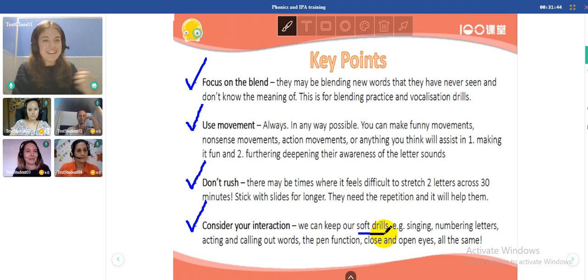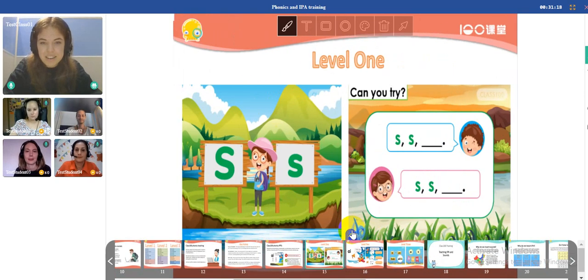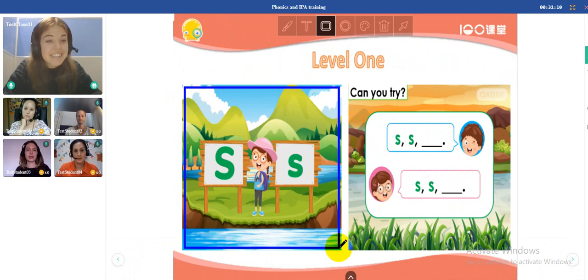And you will be fine in half an hour, just with 2 letters. So that's the key points for our teaching. So hopefully it feels like a lot of what you've already been doing. So let's look at some examples. So we've got lesson level 1. So this class has the letter S and the letter T for the whole class.